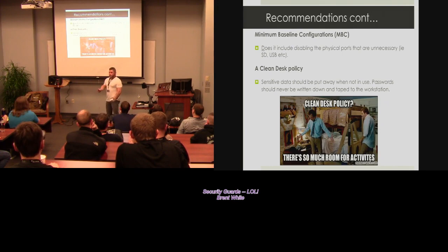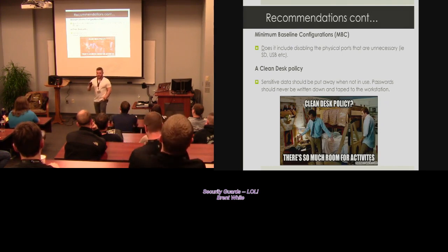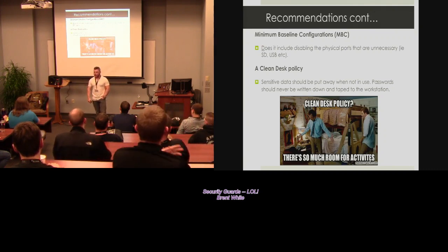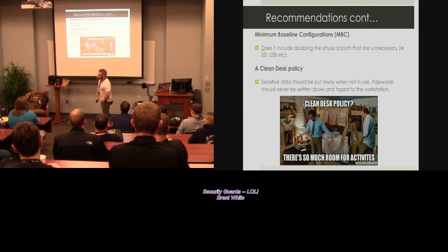Sensitive data should always be put away. Again, don't write passwords and stick them on your desk. If you print out something from the printer, make sure you're getting it, or when you're done with things, make sure they're locked properly or shredded if no longer needed. So just proper procedures that should be made commonplace.